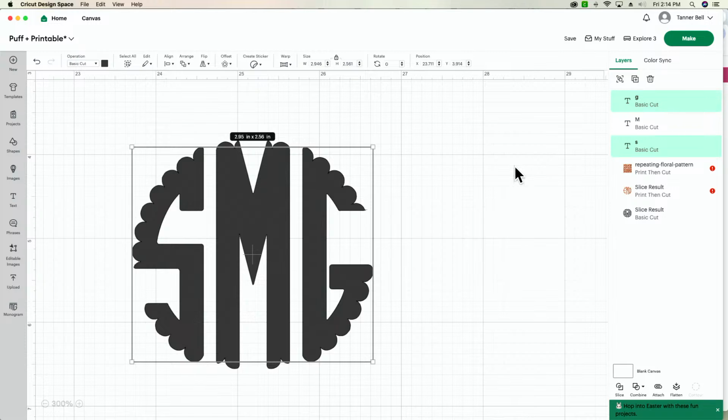So while they are both selected, okay, keep those both selected. Do not click anything else. I want to come down here and I want to attach them together. Love it. Now my S and my G.